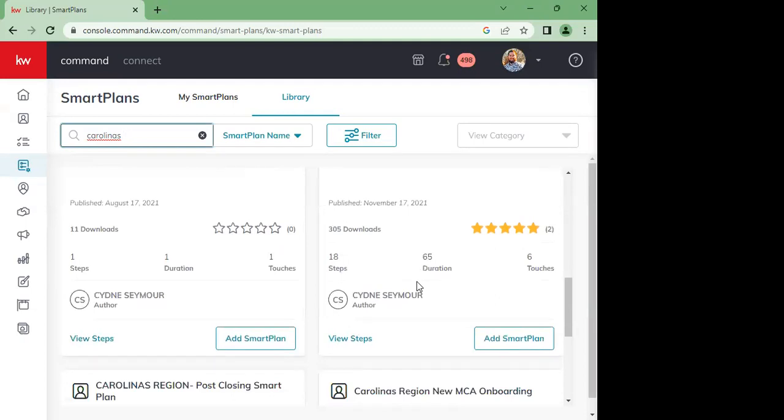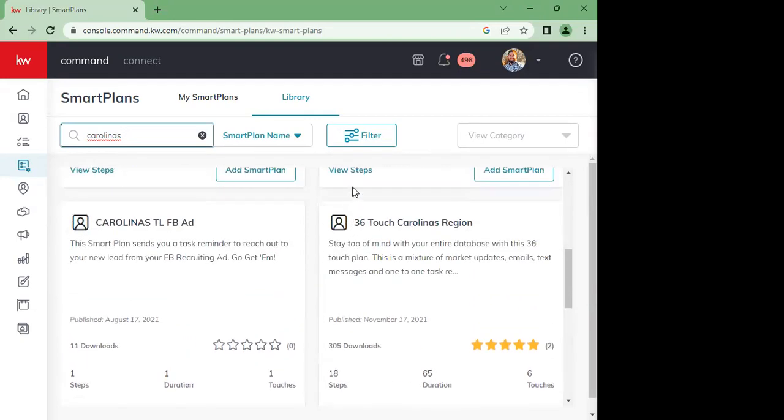What was it called? Carolinas. You just type in Carolinas, and then it's the second row on the right hand side. It's going to be your 36 Touch Carolinas region.